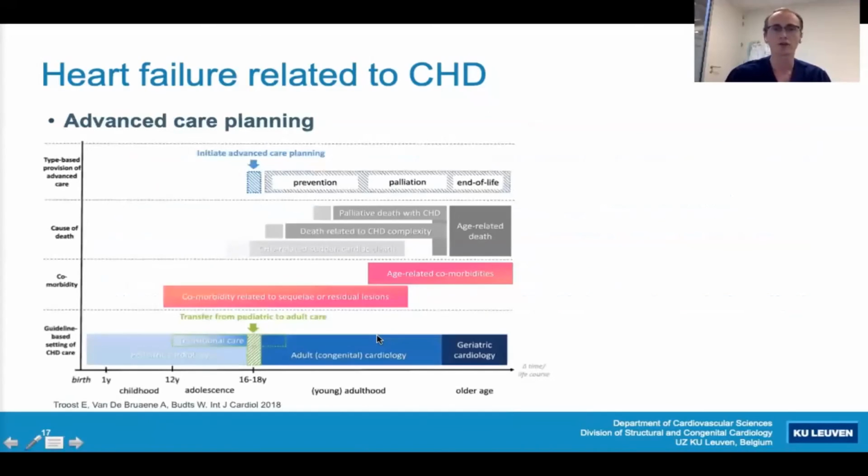Crucial along the life trajectory of our patient is the consideration of advanced care planning, and if a patient, especially a patient with heart failure, presents with atrial arrhythmias, recurrent admissions to the hospital, one should also always initiate advanced care planning and not postpone this until just before the actual demise of the patient. And for further information, I'd like to refer to our review paper published a few years back in the International Journal of Cardiology.